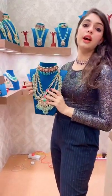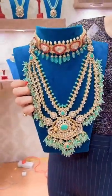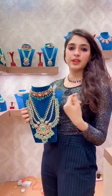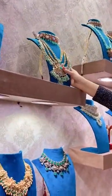The haar itself is 180 grams, and we also have a lot of other options in the store, where you have a 2-layered one, sometimes just a single layer, which is a beautiful haar that you can mix and match with a very light choker, and I think we are good to go. So this is my next option.